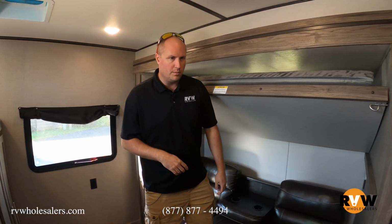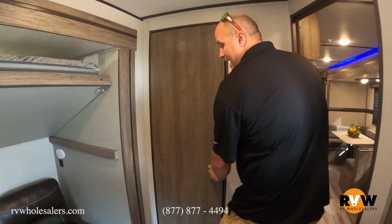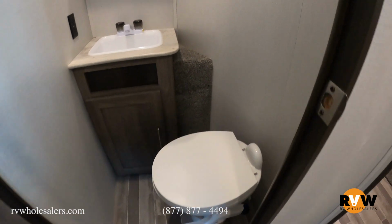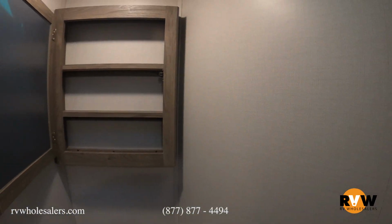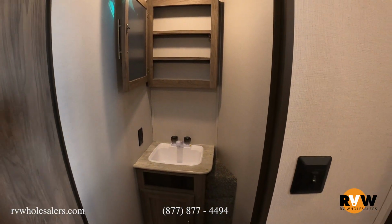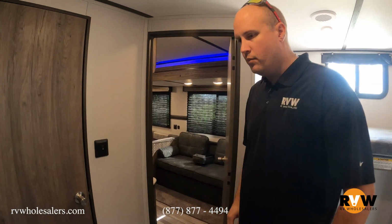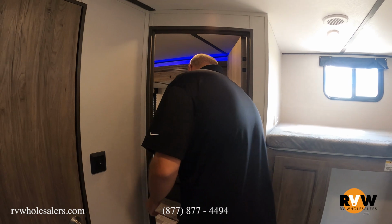Slide on back here. I want to show you another cool thing about this model. So this is a bath and a half. You notice you've got a half bath back here. It's nice, even if it's not kids, a lot of adults like this model because everybody's got basically their own little separation too. So if one couple's staying back here, they're good. They've got their own little room. The other couple's got the front bedroom, which is where we're going next, and then you've got your central living room and everything as well. So let's go ahead and move on up.